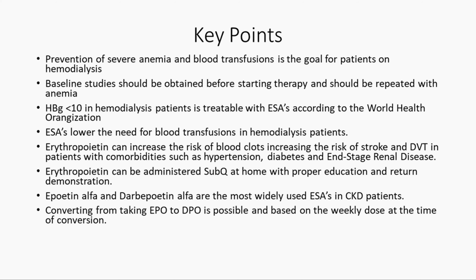In conclusion, erythropoietin-stimulating agents are the drug of choice to correct anemia in patients with chronic kidney disease who receive hemodialysis. Baseline labs should be obtained in these patients before dialysis and at the first sign of anemia. Guidelines for anemia are different in these patients and should be well known before starting therapy. Medication administration education with the return demonstration should be provided for patients administering injections at home. When considering changing agents, remember to base it on the current weekly dose the patient is on. Comorbidities should be well known to prevent other complications.